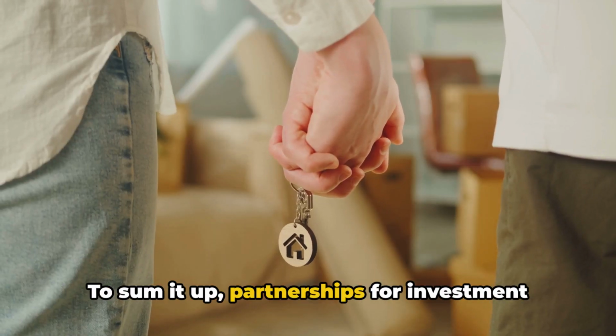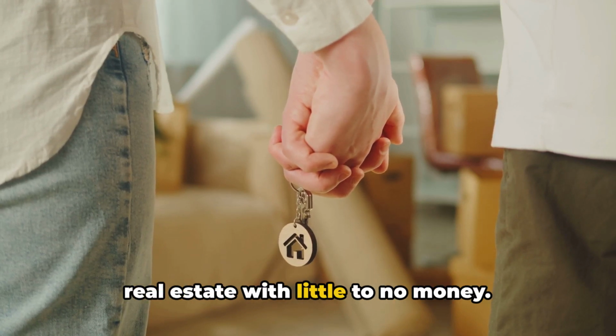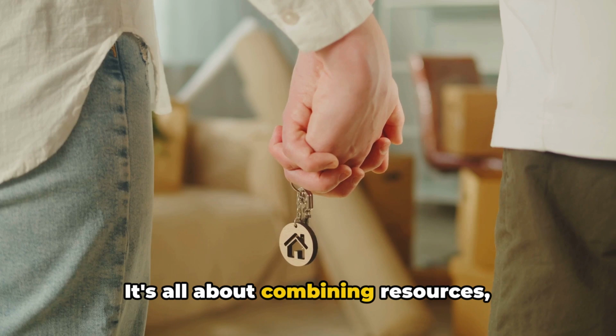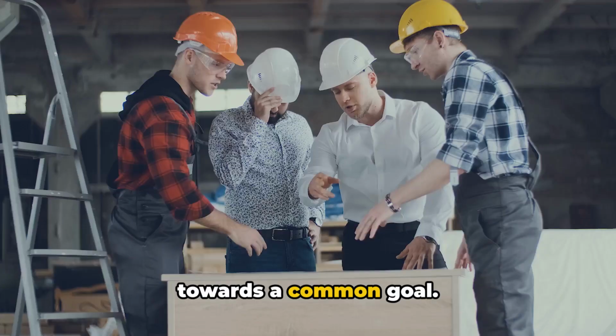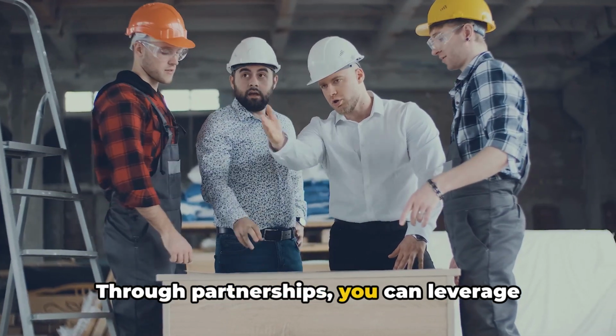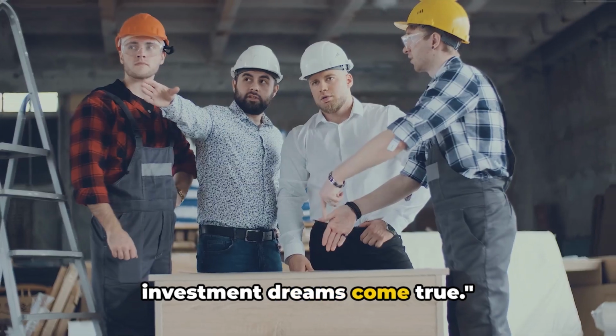To sum it up, partnerships for investment can be a powerful tool for getting into real estate with little to no money. It's all about combining resources, sharing risks and working together towards a common goal. Through partnerships, you can leverage others' resources to make your real estate investment dreams come true.